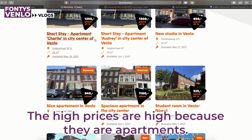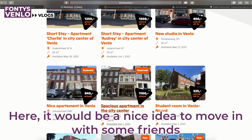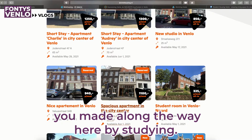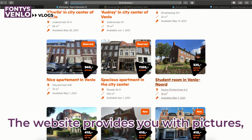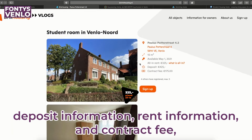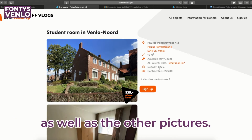Some of them here vary from top prices to lower prices. The top prices are because they are apartments, and here it would be a nice idea to move in with some friends that you made along the way here by studying. But if you also want to find a room just for yourself, that's also available. The website provides you with pictures, deposit information, rent information, and contract fee, as well as the other pictures.